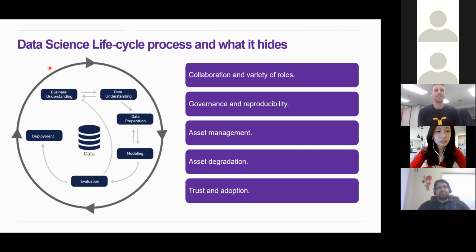Now, this is what we were taught when we were at university about what the data science life cycle process looks like. Right. So if we go back to the classic CRISP-DM setup, it told us that the data science life cycle process starts with business understanding, and then you have to do data understanding, and then you go into data preparation, modeling, evaluation, you deploy it, and you iterate over it.